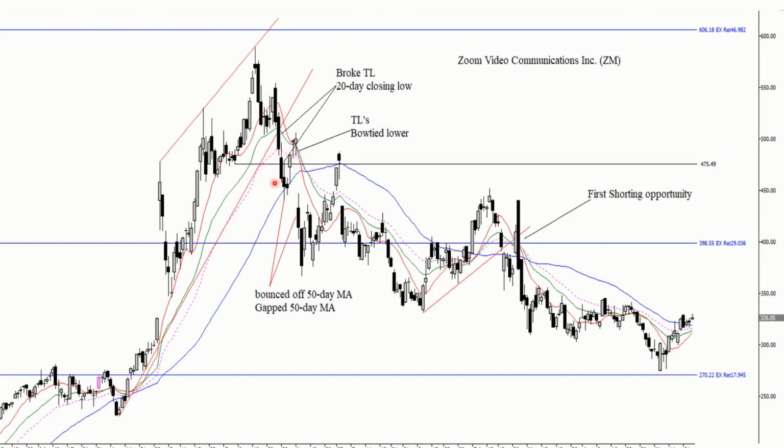A 20-day closing low. So here we are, breaking the trend line of the trade after hitting a top marked by the trend line, almost at my Fibonacci target. And what did we do? 20-day closing low. What happened after that? Well, they traded it down to the 50-day moving average. And guess what? Institutions came in and supported it at the 50-day. This was money. A lot of institutional portfolio managers, and I can tell you this because I work with a lot of them.